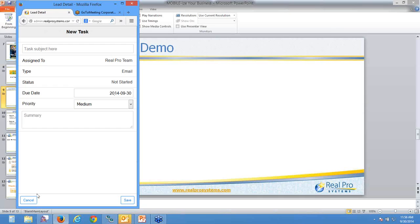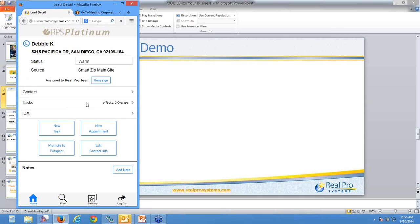And so this task right here will go onto the lead itself. And so you'll see the task every time you do that lead. It'll go on your task list, which I'll show you in just a second. And then when the task is due, we actually send you an email for your daily agenda. All the tasks and all the appointments that you have due, we'll send you an email every single day so you make sure that you know exactly what is due for that given day.